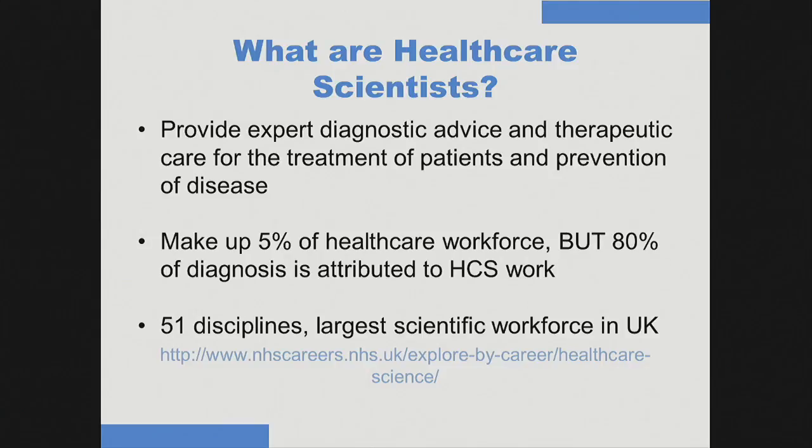Healthcare scientists make up approximately 5% of the NHS workforce. So they're not a major number of the workforce. As you might expect, the majority are going to be doctors and nurses. However, healthcare scientists are involved in 80% of diagnoses on patients, and those diagnoses are then involved in the treatment development plan. So they're very, very key players in the NHS and in the patient pathway. There are 51 different disciplines in total, and they make up the largest scientific workforce in the UK.